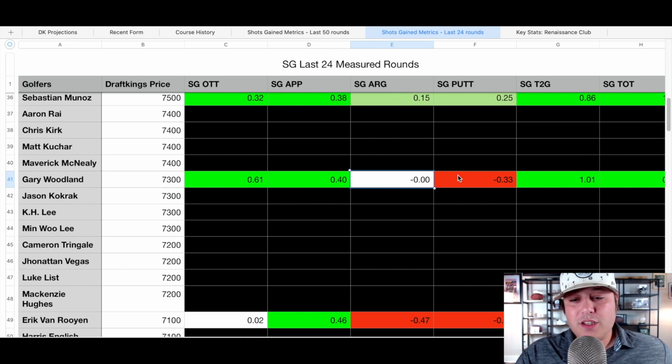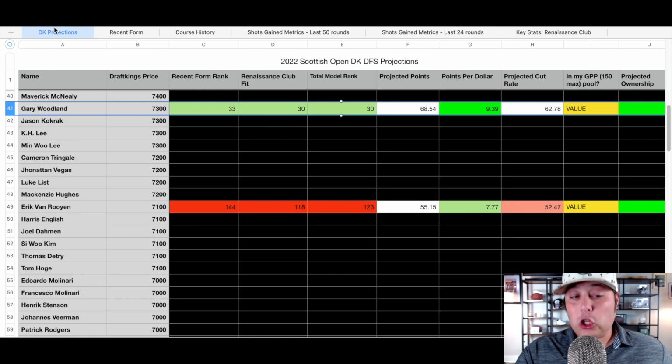But if you remember just a few months ago, guys, Gary Woodland was a top 5 putter on the PGA Tour. He's extremely streaky. And like I said before, these plays are for large field GPPs. I'm trying to go out there and beat 50 to 100,000 other entries, and Gary Woodland, when he brings that putter to the table, is the exact type of play that can crack the slate.